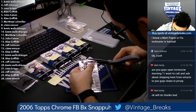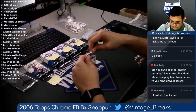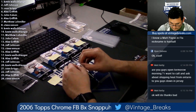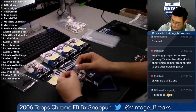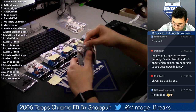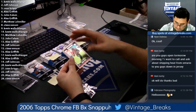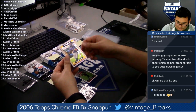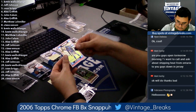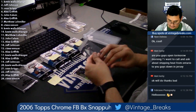That's crazy. There we go. This is pack four going to Alex. Roddy White, Chester Taylor, Devin Joseph, Eric Moulds. That bag beat me.